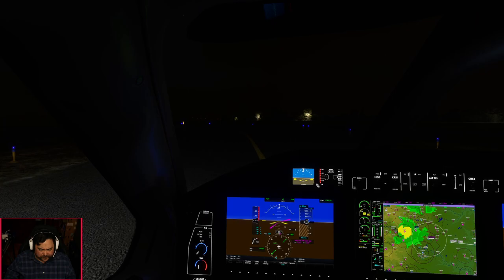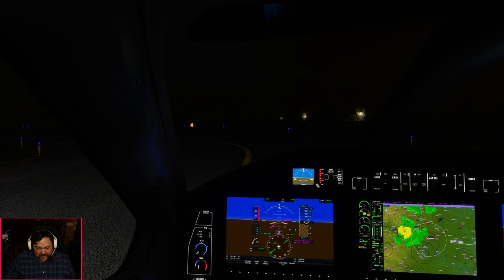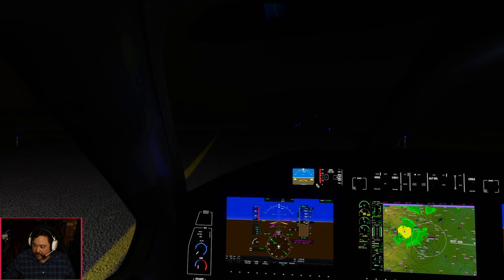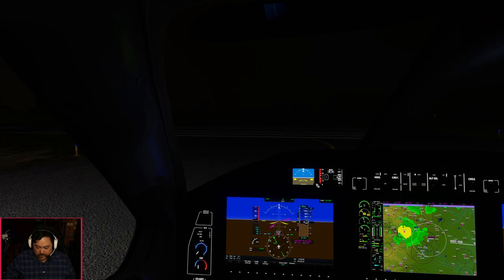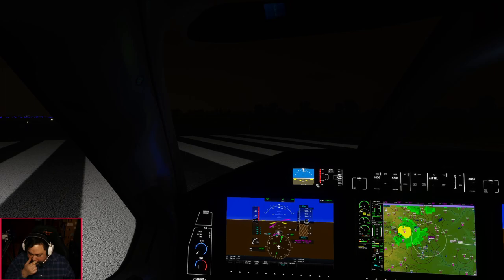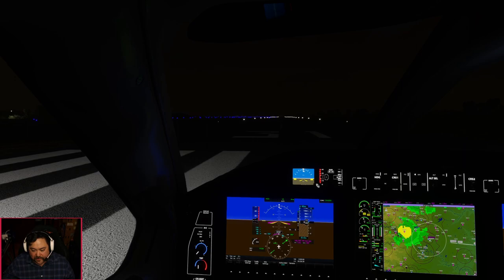All right, there we go. Runway 31. Line up and wait. Line up and wait, TBM 9R Yankee Sierra. Runway 31 approach, 5,900 feet remaining. All right, here we go. We're going to set takeoff flaps. Flaps for takeoff is set. And line that sucker up there.